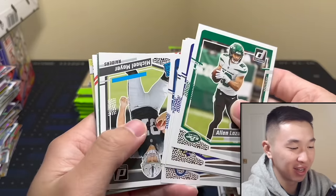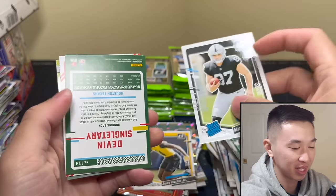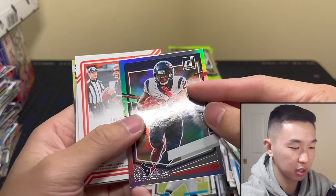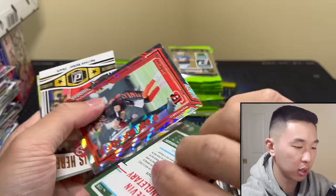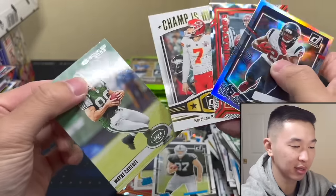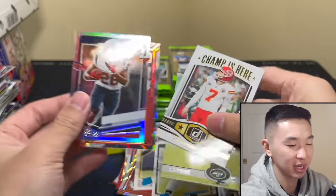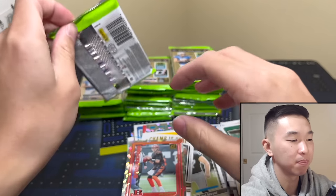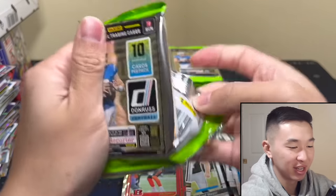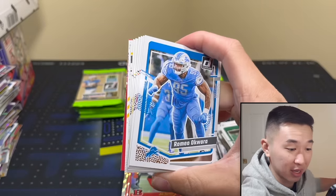Oh, no. Oh, my goodness. Ah, man. Singletary. No name. Okay. Burrow. And, yeah. Oh, man. All right. Just slick. Next pack. Please. Please. One of them. One pack.